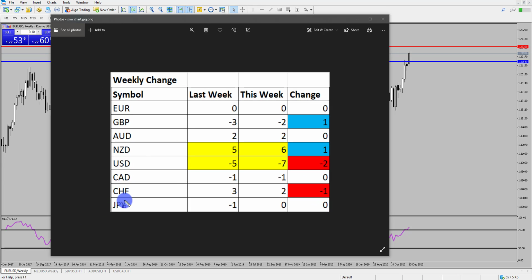We actually saw a continuation of the New Zealand dollar strength, which is interesting to see as we do still have a commitment to trader signal. Last week we were looking for a little bit more upside to this market before seeing the downside, and we've got some more developments on that today.